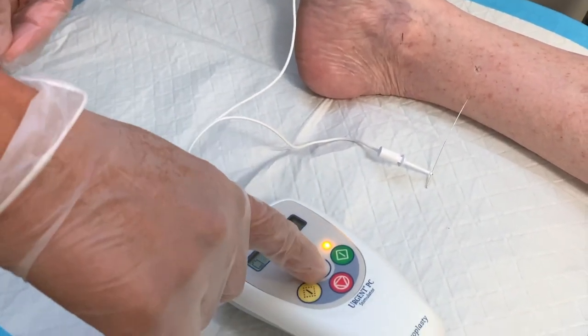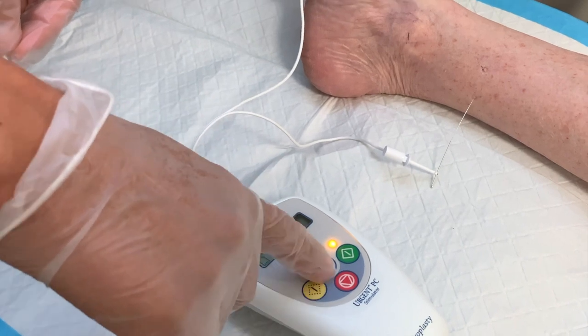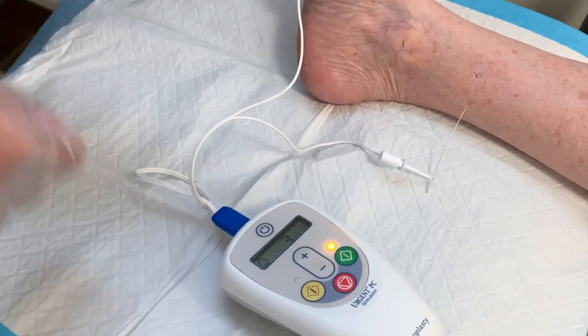And then the patient can adjust it. You can tell them, oh, okay, go up, go down, as they want to.